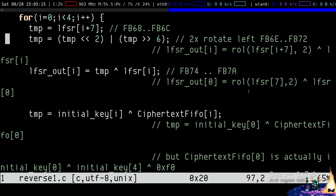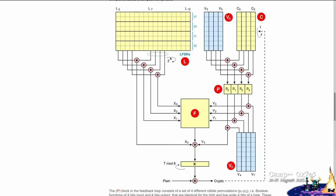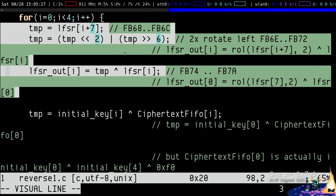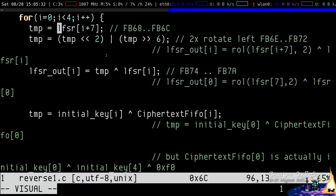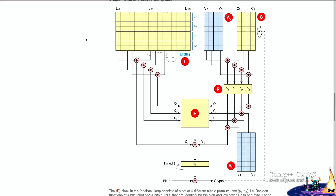We also update. This is how you take the values of the LFSR and rotate it. As it says here, this is the rotation, and you take these 2 bytes, and basically this is this calculation here. So you take LFSR 7, you rotate LFSR 7 by 2 to the right, and then you XOR this with LFSR I, which is basically this line here. So this is the rotation here, and this is the XOR. So this comes out here.